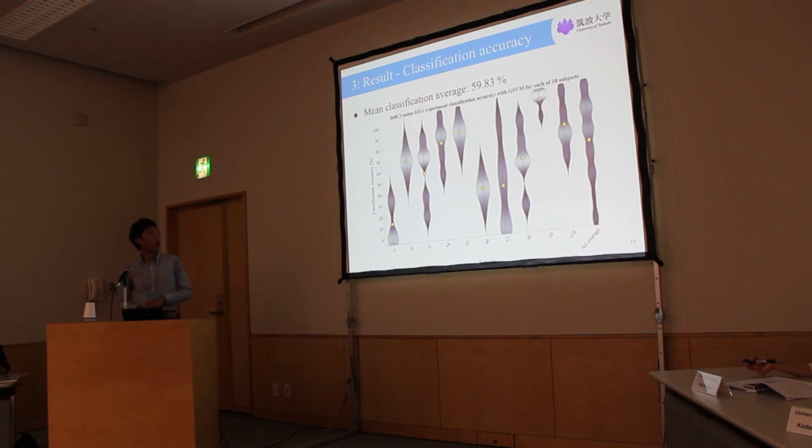And also, we calculated the classification accuracy. This rate shows how much the classifier can correctly translate human intention with the brain-computer interface. The mean average of the 10 subjects resulted in 59.83%. This is relatively good for a tactile brain-computer interface study.